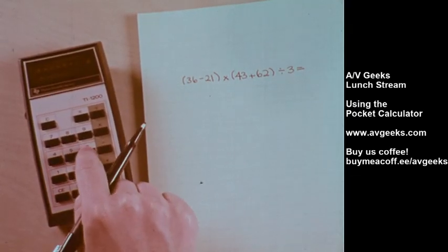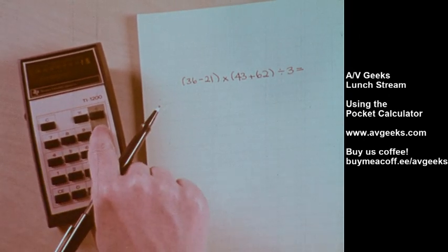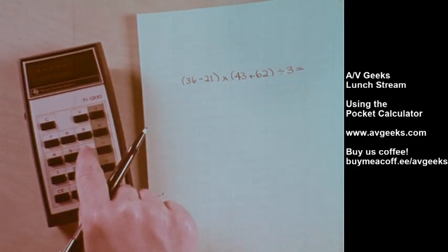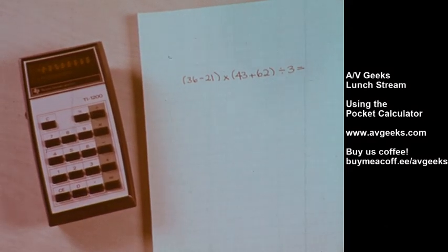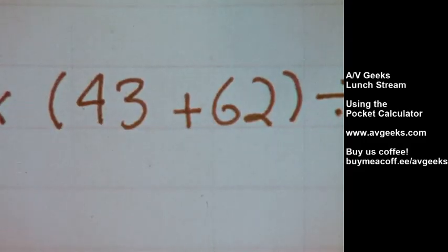She enters 3, 6, minus, 2, 1, times, 4, 3, plus, 6, 2, divide, 3, equal. The calculator displays 235.66666. That's not correct. Can you guess why the answer is wrong? She ignored the parentheses. In solving this kind of problem, you have to work the parts in the parentheses first.